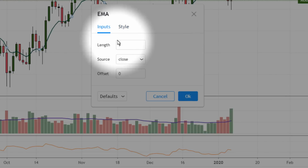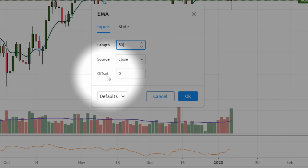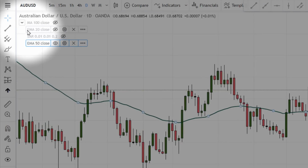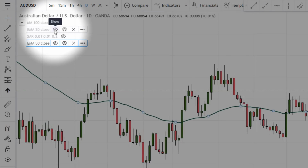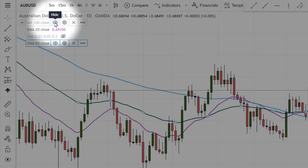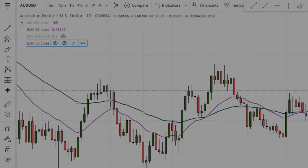And then over here on inputs, make it 50. And that's how you add the 50 EMA. Now I already have the 20 EMA on my chart because that's what I use for the MAX strategy. And you may have noticed that you can turn these indicators on and off or make them visible and invisible just by clicking the show or hide button, like so.